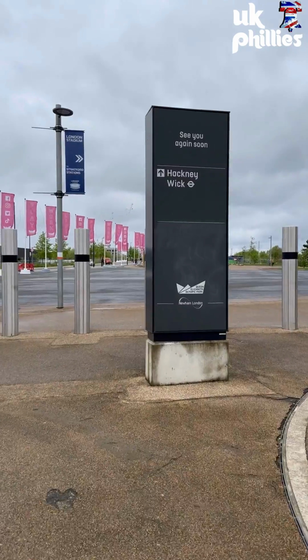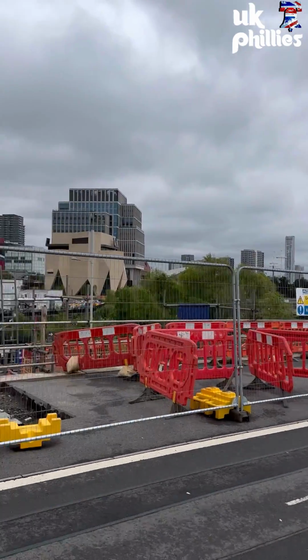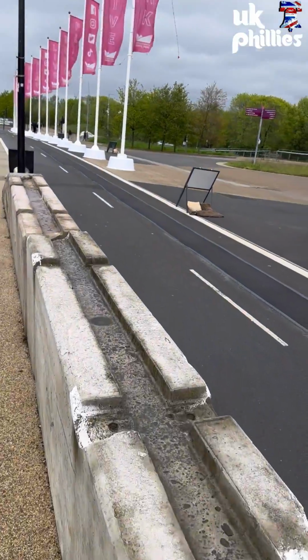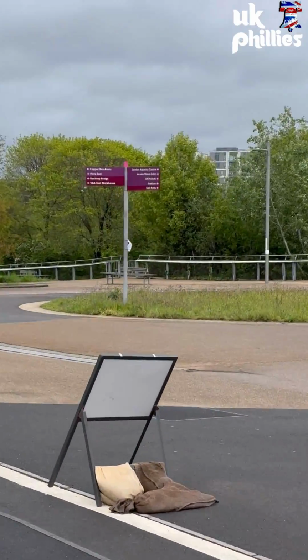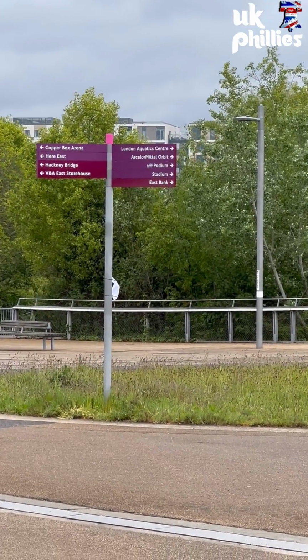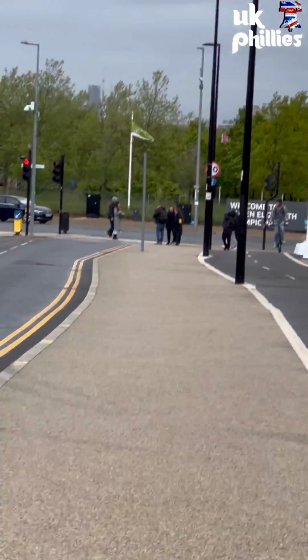So, what else is there to do around the London Stadium? Well, other than Westfield, which we've covered already, London Stadium sits on the Olympic Park. The Olympic Park itself is huge and it's well worth a walk around, especially on a nice sunny day if you've got time to burn. Yeah, pretty bad example in this video as the weather is dismal. Again, everything is very well signposted, so it's difficult to get lost.